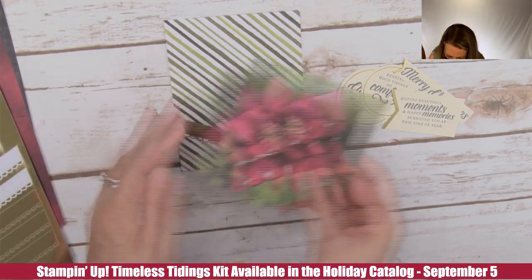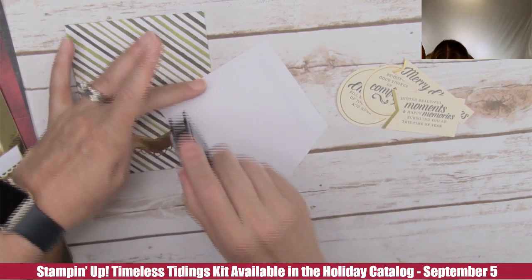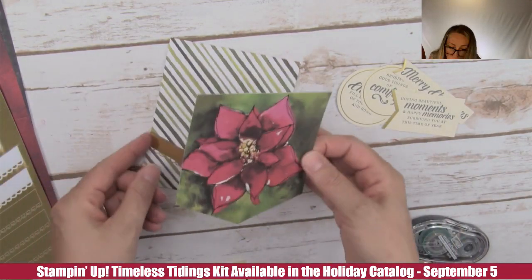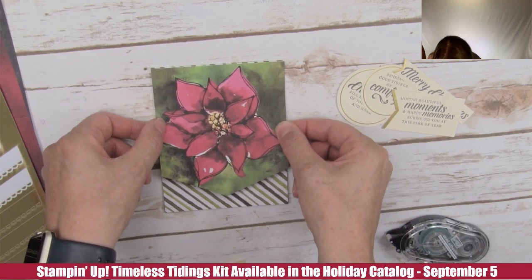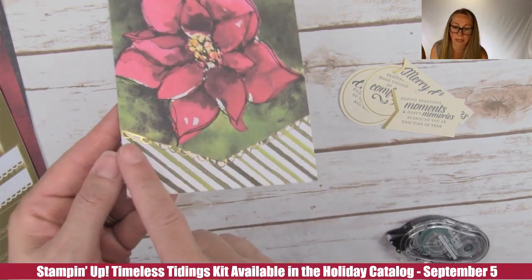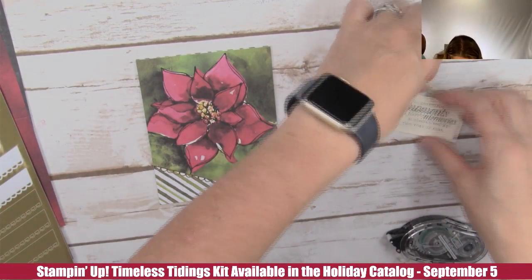Next, I'm going to grab my beautiful poinsettia. And I'm going to add snail. And I'm going to attach it, make sure you can see what I'm doing, along the top. It's the same size along the top and the sides. And you can see it creates the perfect line by lining it up there. Oh my gosh, it's seriously so easy. They really do think of everything.